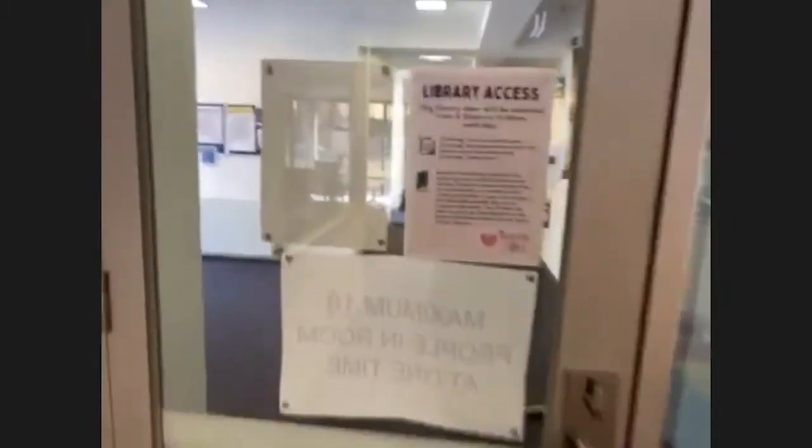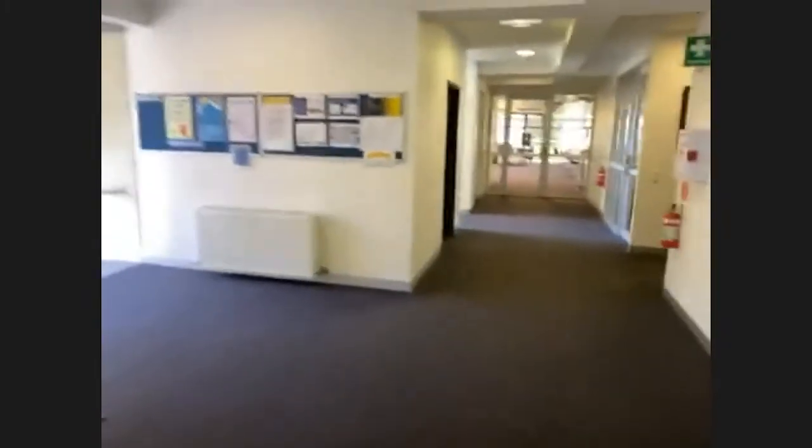And if you thought that wasn't enough, I'm about to show you yet another study space, which is the multi-purpose study room, or as we like to call it, the MPSR. Remember how I told you we like to abbreviate everything? That's another example. So we're about to enter the MPSR, everybody. Are you ready? Okay, here we go. All right. And we're in.